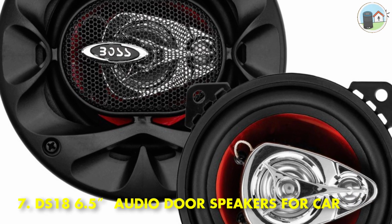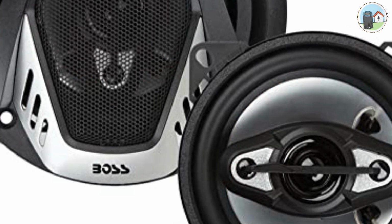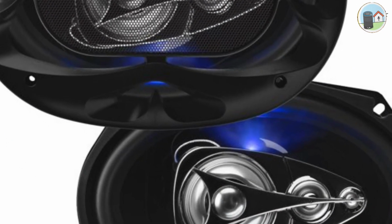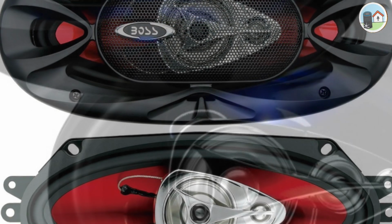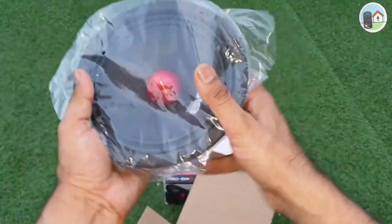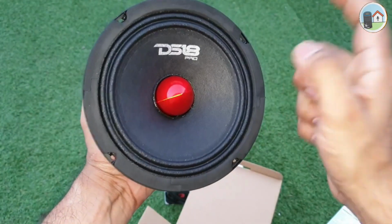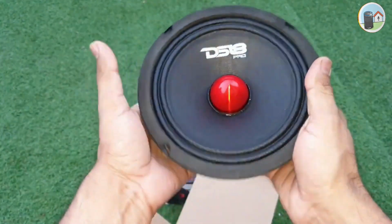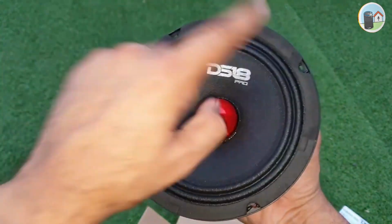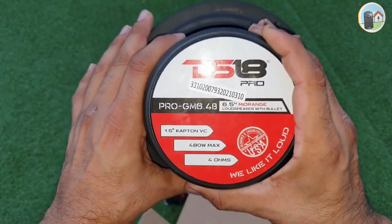Number 7. DS18 6.5 Audio Door Speakers for Car. DS18 is a company with a focus on creating audio equipment for automobiles. The best-rated car speakers from the manufacturer are the DS18 6.5-foot audio door speakers. The speakers can effectively create stereo surround sound effects. The middle driver, which produces excellent vocal and musical reproduction, is the most crucial component of the speakers. The driver is also in charge of creating crystal-clear audio for various sound wave spectral ranges.